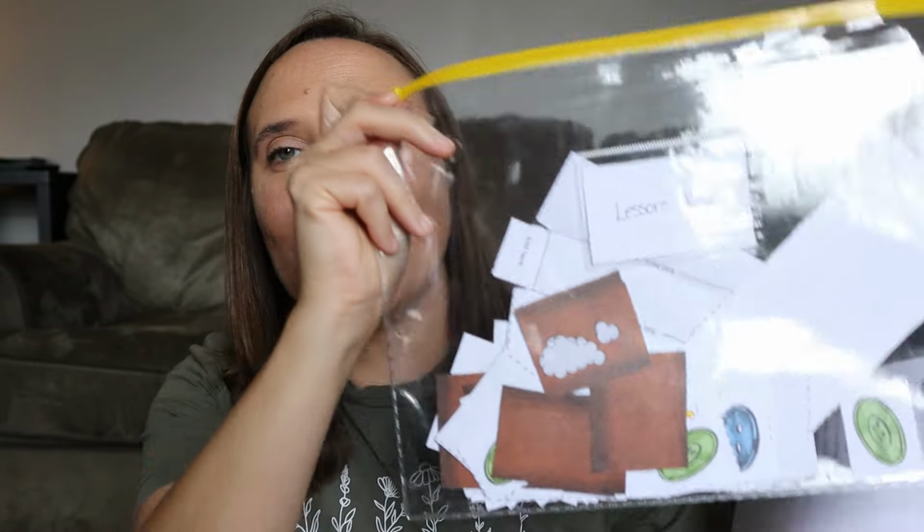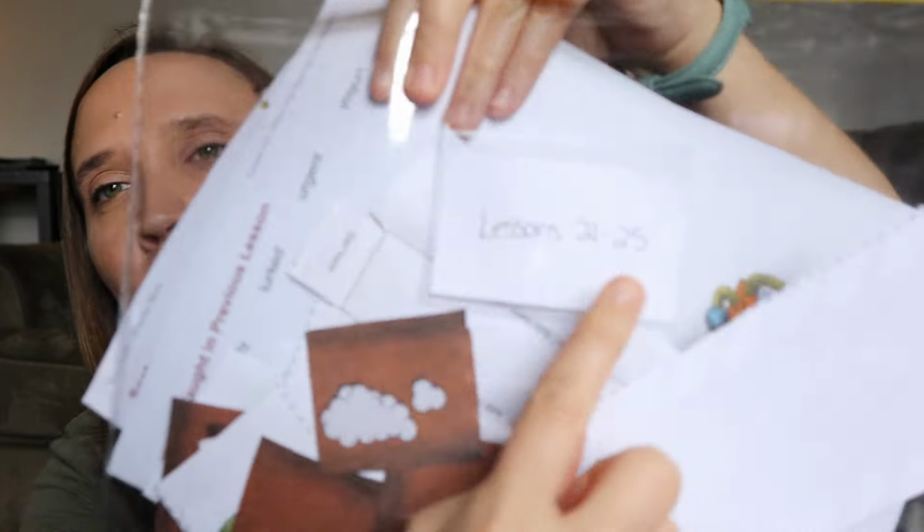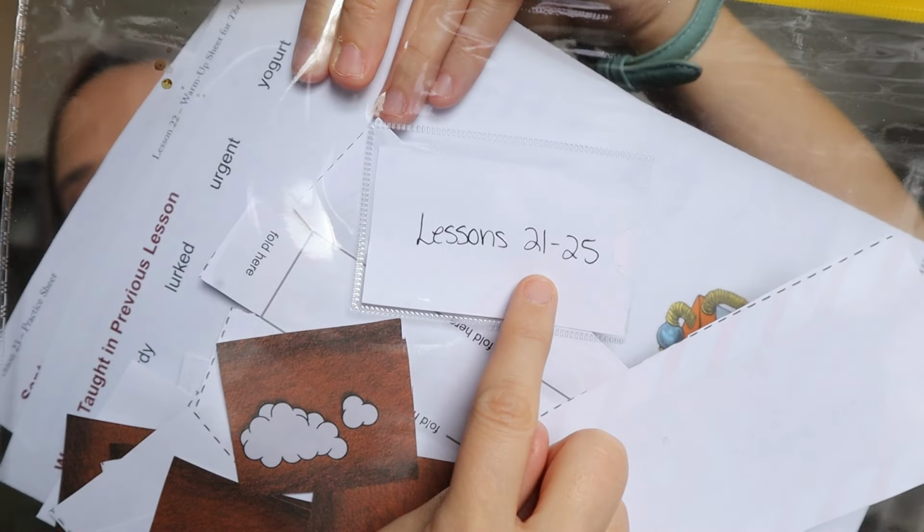So what I do is, many people use a binder system to organize theirs. For me personally, I did that the first time that I used it, and then I actually switched over to buying these giant plastic envelopes, and I keep everything that I need in these envelopes by chunks of lessons. So this one's lesson 21 through 25. That way I can reuse this curriculum with another child.